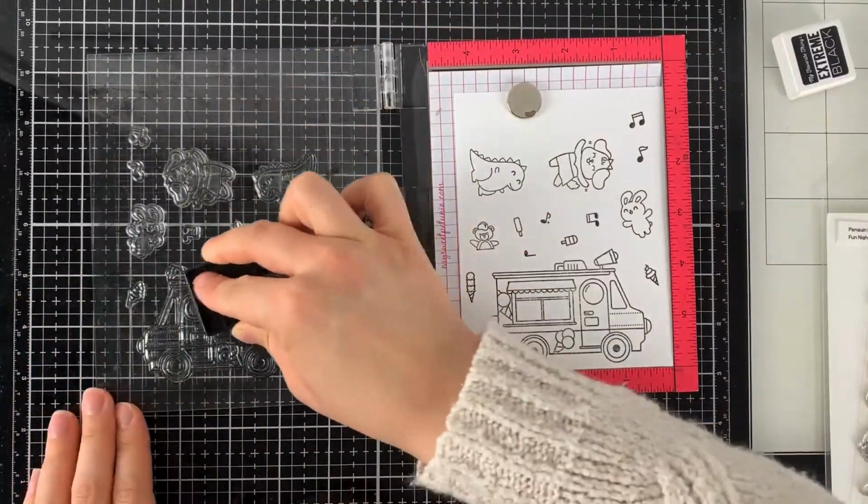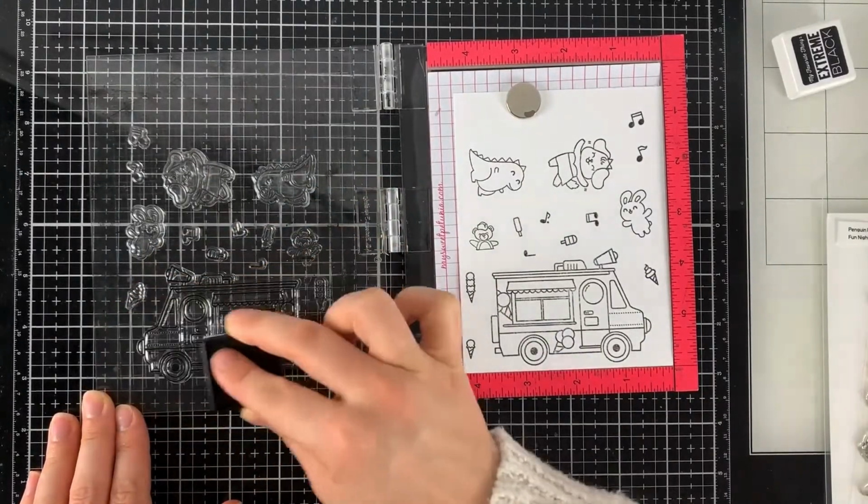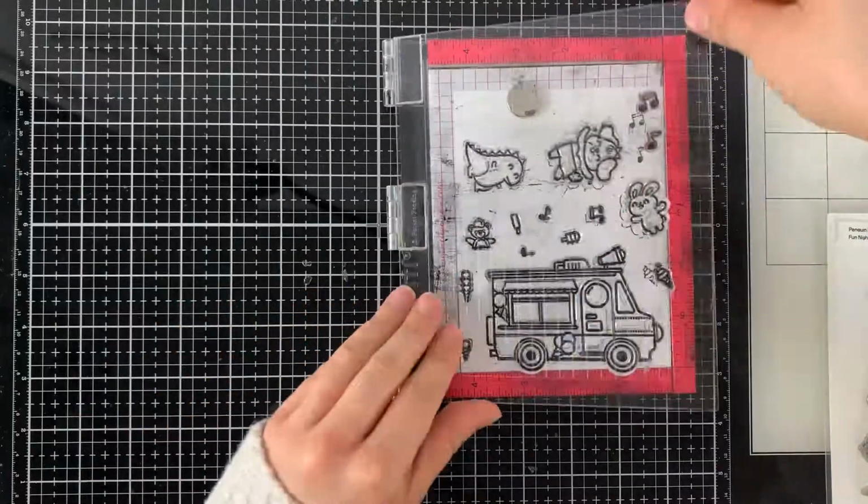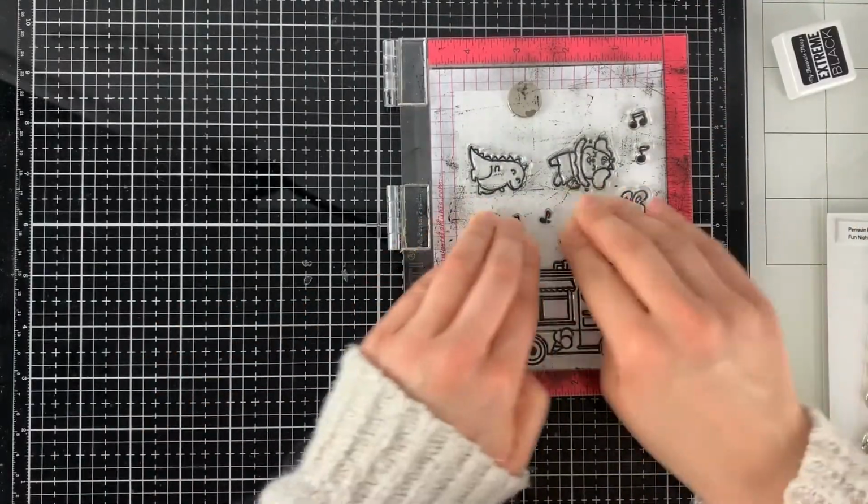I'm using a Copic friendly black ink this time. I'm using My Favorite Things Extreme Black Ink. This is just a really nice Copic resistant ink so that it won't bleed when you use your Copic markers to color in the images.